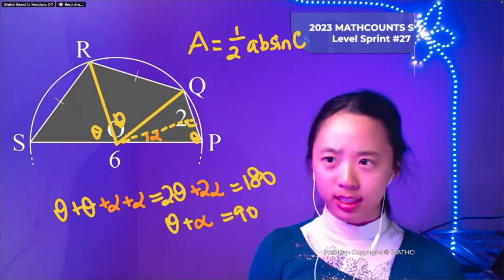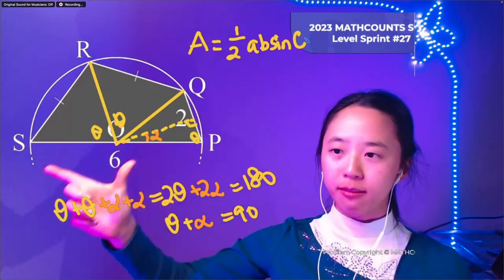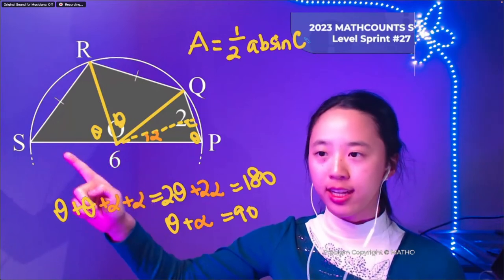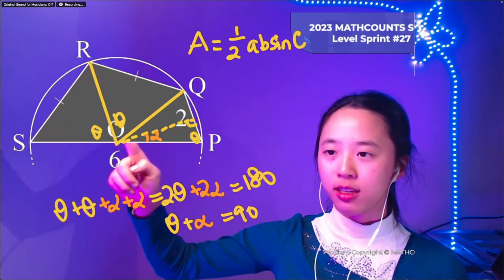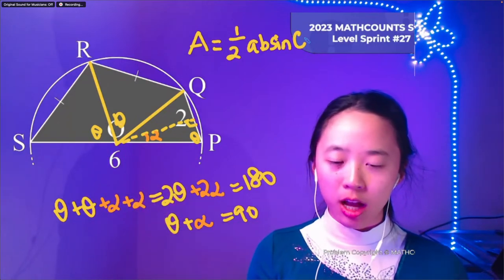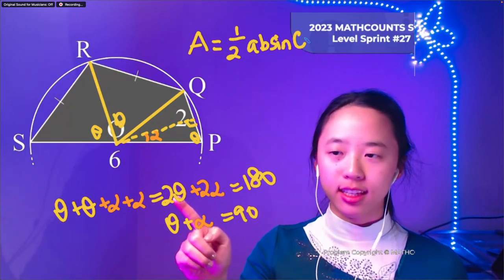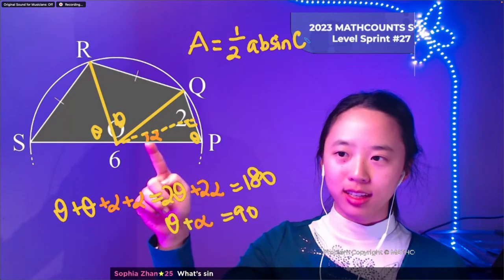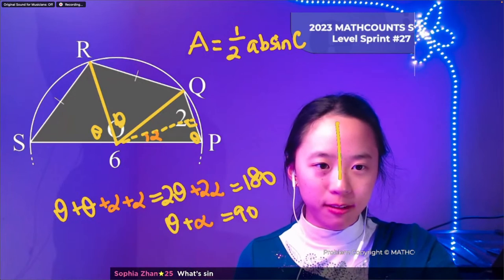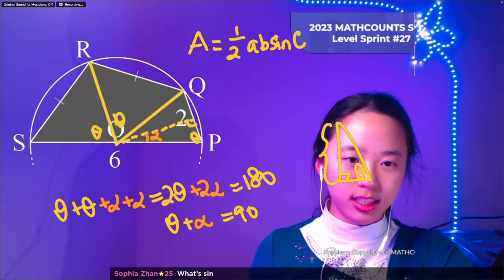I don't know if you guys have seen this before. Basically what this says is, if this is A, this is B, and this angle down here is C, the area is these two side lengths multiplied together times the sine, divided by 2. Sophia asked, what's sine? Sine is basically the opposite length divided by the hypotenuse in a right triangle. So if this angle is equal to theta, sine is equal to this length divided by this length.